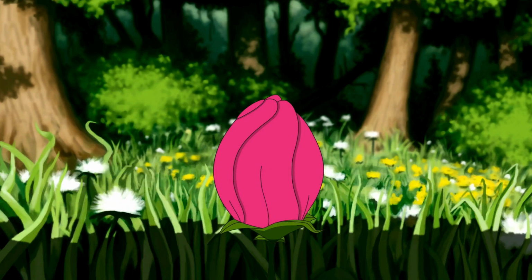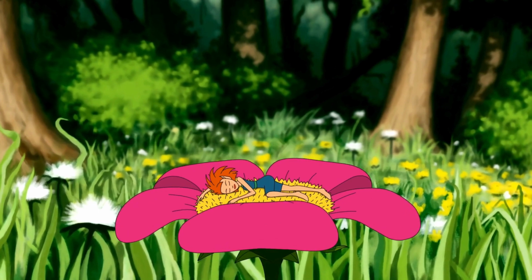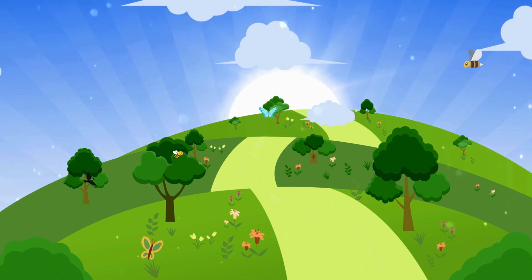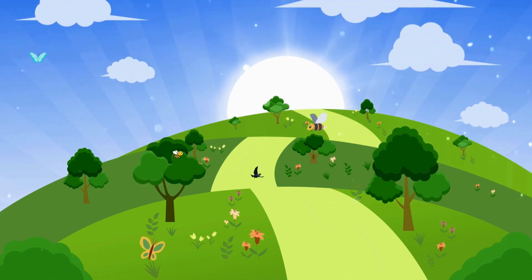Our plant friends also have beautiful flowers. Did you know that flowers are like nature's way of saying, "Hello, I'm here"? They attract helpful insects like bees and butterflies. Bees and butterflies help our plants make seeds so we can have more plants in the garden. It's like a fantastic teamwork party.